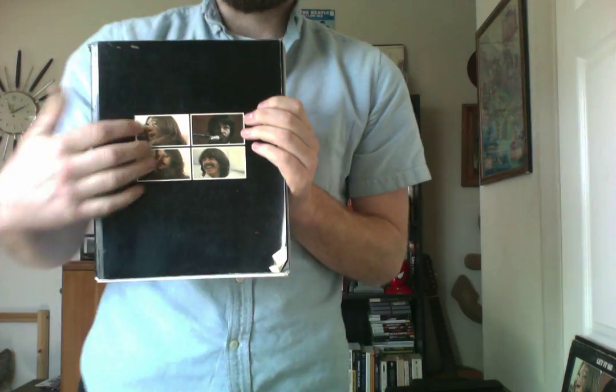It's kind of intact. Some of the pages are falling out or have fallen out, but they're all here. I make sure to check. You see the cover's got a little bit of a fold over here, but that's all right.